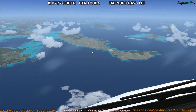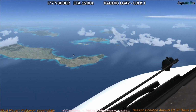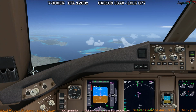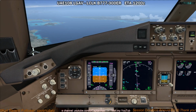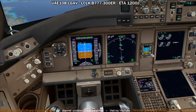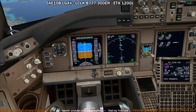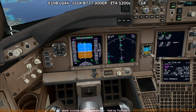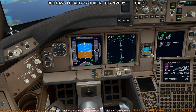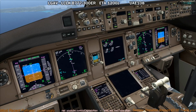Little look outside. Lovely. Lovely islands around. So we could go up to flight level 370, I guess. The optimum is 383, but such a short flight. There's no point going all the way up there and then go back down quite quickly. At least that's my philosophy.